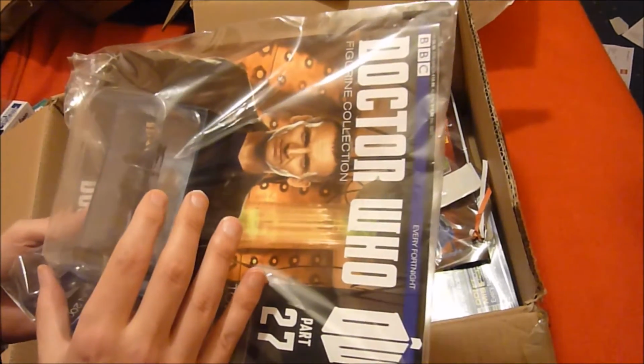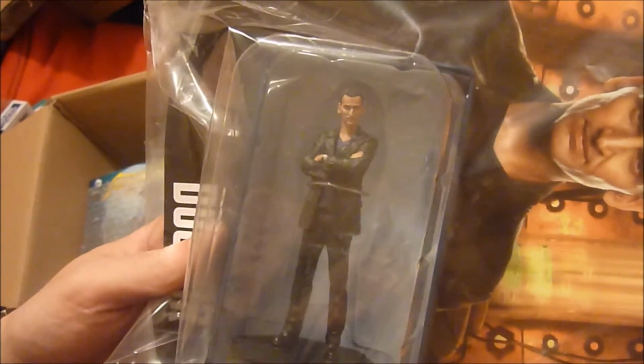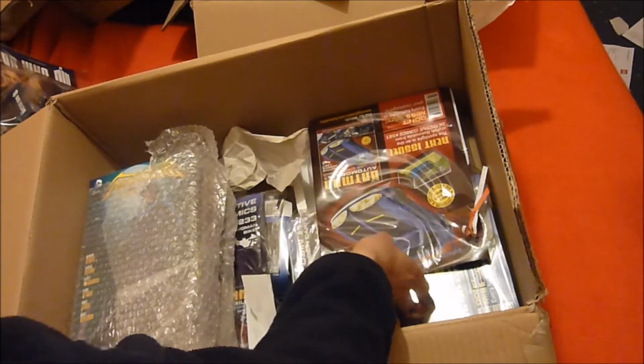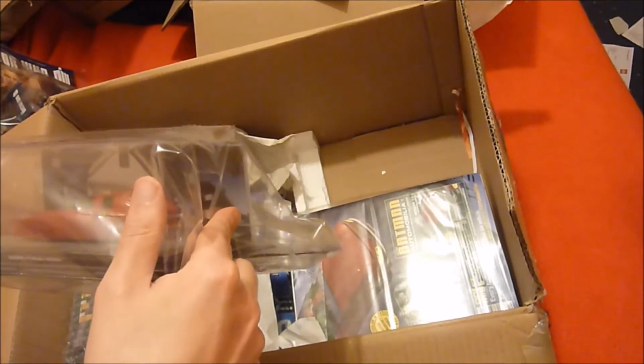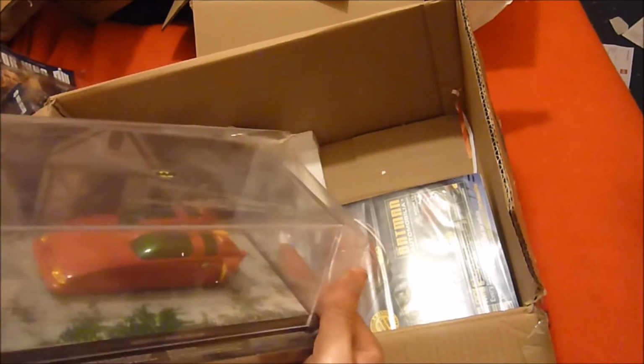Ninth Doctor, very good likeness in my opinion. Just looks just like him. Hopefully Big Chief Studios will get the rights to him. Robin's car, I think that's very cool. I'm being very selective with the ones that I'm getting.